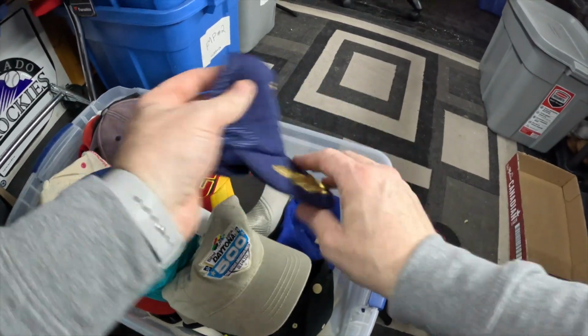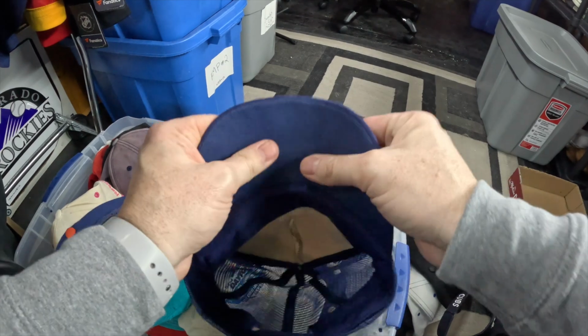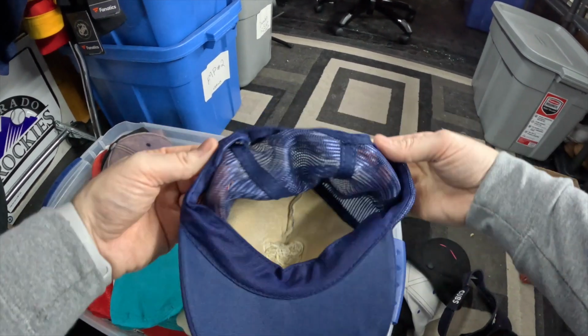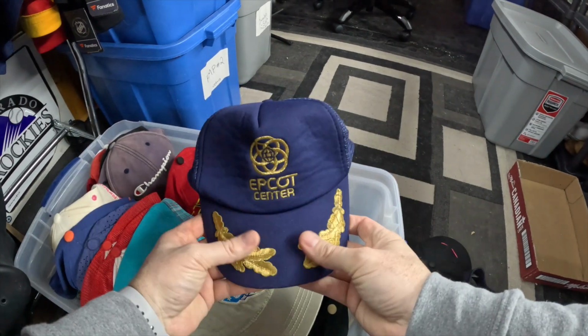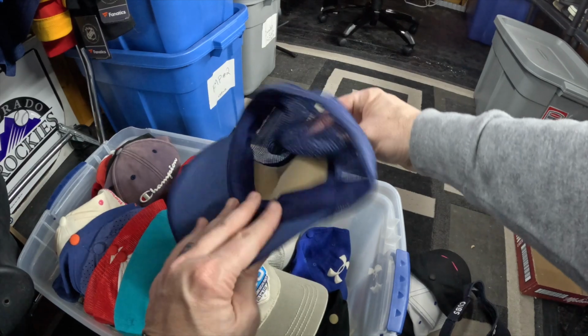It's this vintage Epcot hat, okay? So it is a foam hat. It's pretty floppy, but that has more to do with the age. The bill is in good condition still, which is really important. The rest of the hat is floppy, but it will look nice on. There's no tag inside this one, so I can't really say it's made in the US or anything like that. But it's a really cool trucker hat with the Epcot logo on it, so Disney Epcot. $22 and some change accepted on this one, best offer.